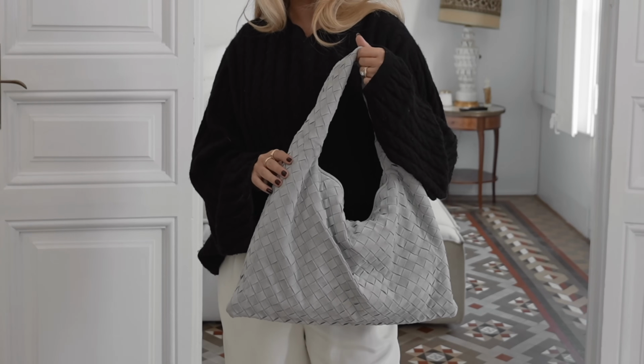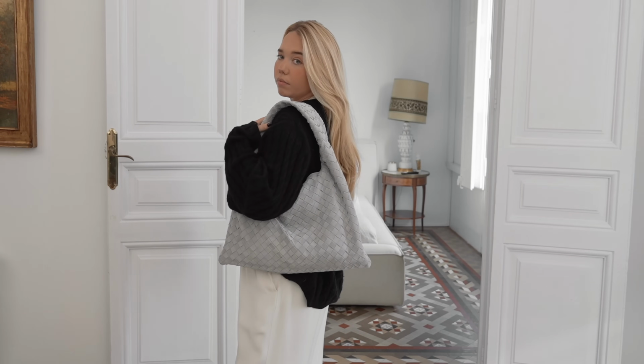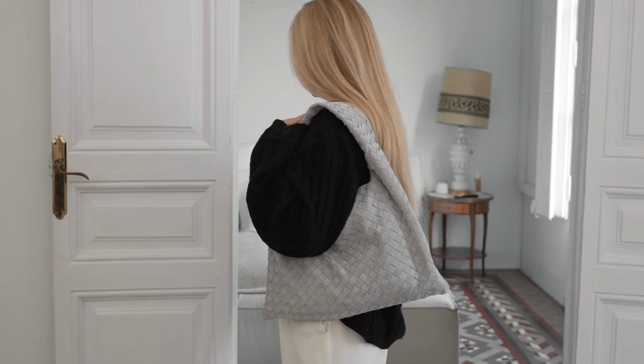Literally, there's really few bags in my opinion that more than an accessory are just like a really big impact on how an outfit looks, more than an addition. And the thing is that this bag just molds into your body. I could literally take a nap with the bag on my shoulder of how soft it is.